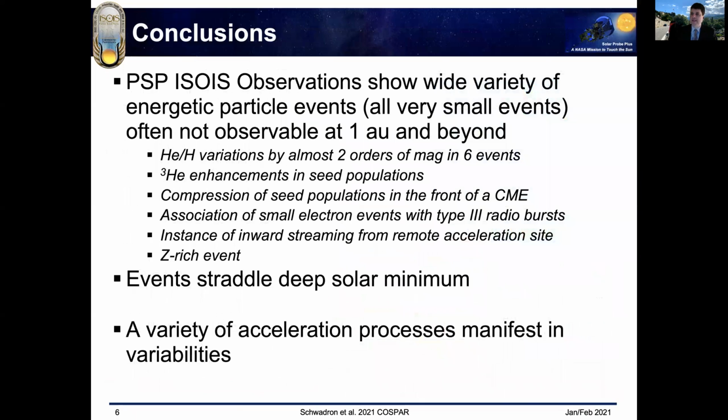So the bottom line is we see a series of different solar energetic particle events, very small events because we're close to solar minimum. And we see lots of different acceleration processes that manifest. Flare populations, compressed within CMEs, compressional acceleration, acceleration from shocks, and evidence of acceleration from magnetic reconnection. The bottom line is that what we're seeing is not one type of acceleration process, it's really all the above.